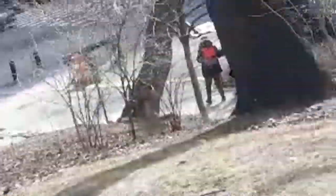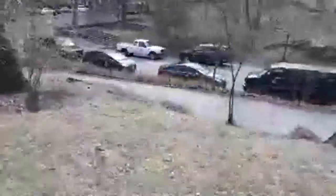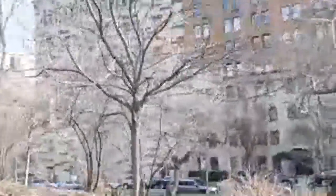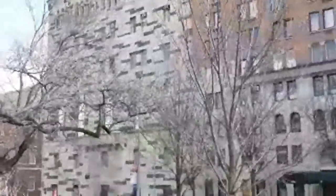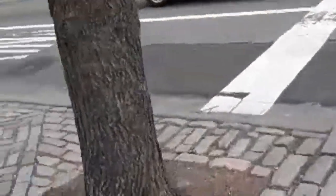The steps are leading up. I'm not going to go that way. I'm over here on, I think, 102nd Street, if I'm not mistaken. It was just up that hill. Some really interesting buildings here on Fifth Avenue. This is where they used to call it Millionaires Row. Now they're calling it Billionaires Row. You can see the big blocks, fancy windows. And so yeah, enough about Tesla right now.